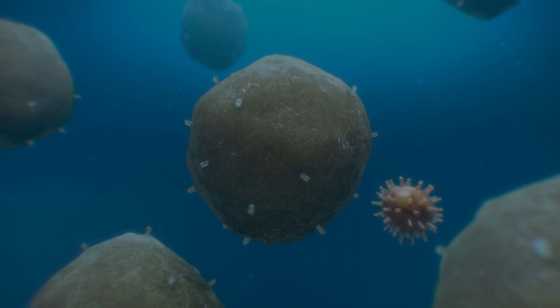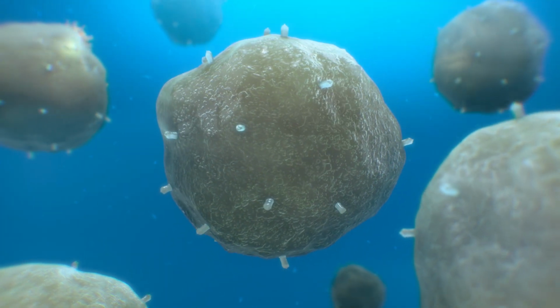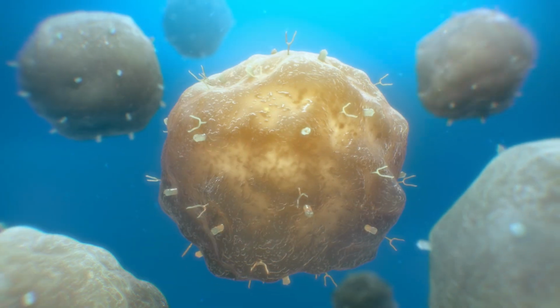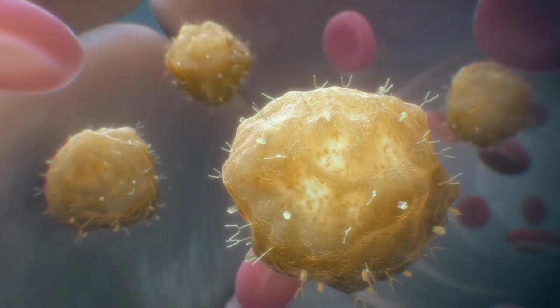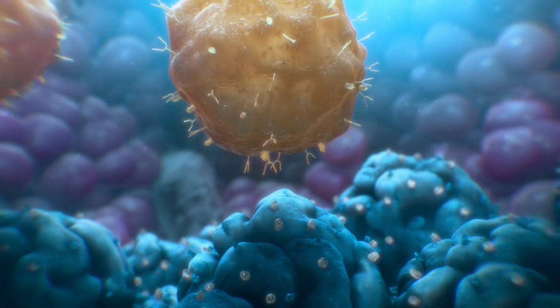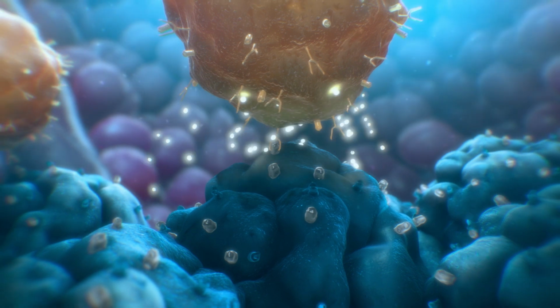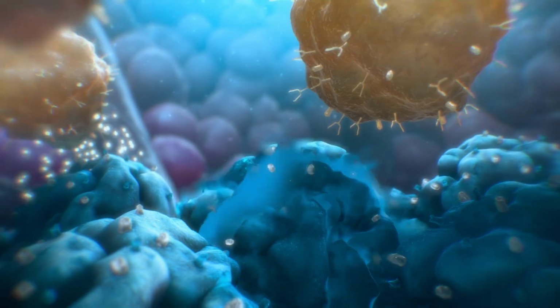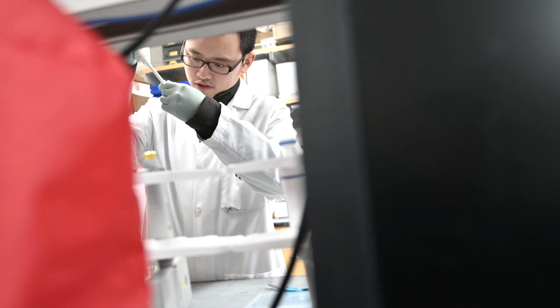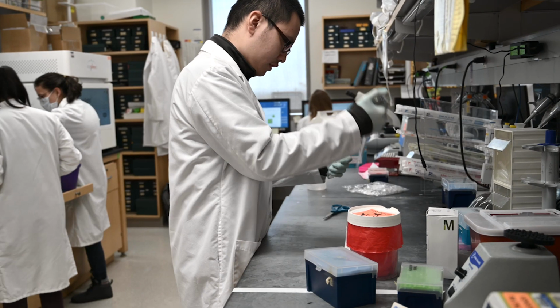We take out T cells from the patient's own blood, and we engineer them by putting in a molecule called chimeric antigen receptor, or CARs. So it's a synthetic molecule that reprograms those T cells to recognize the patient's tumor. We make this CAR molecule, and we incorporate chlorotoxin as part of it to recognize the tumor, and we put this molecule into the T cells.